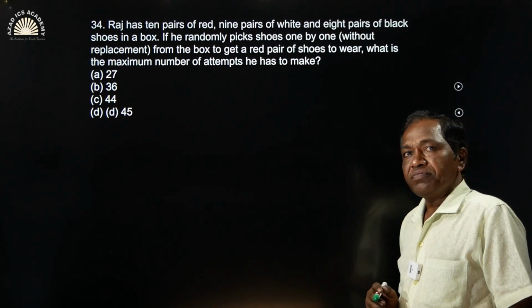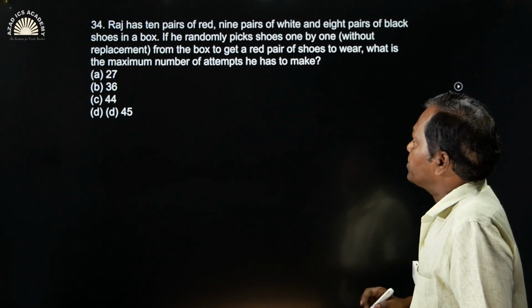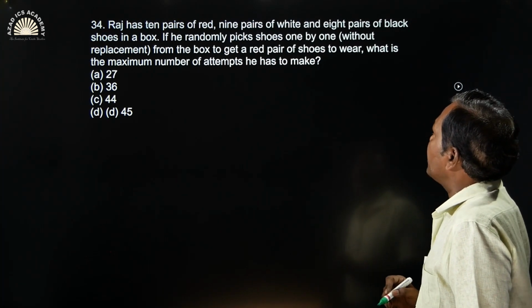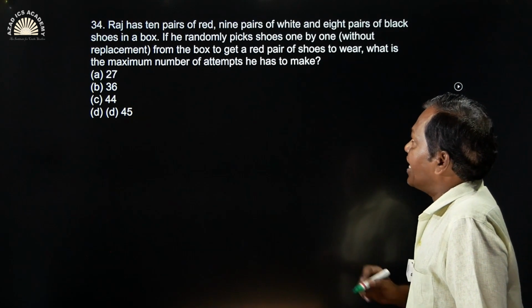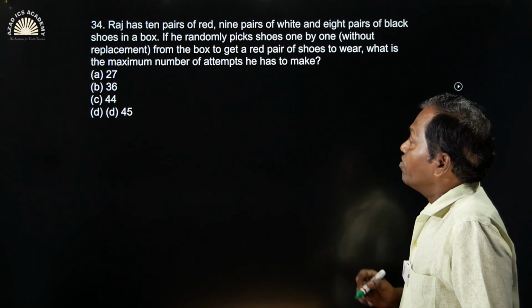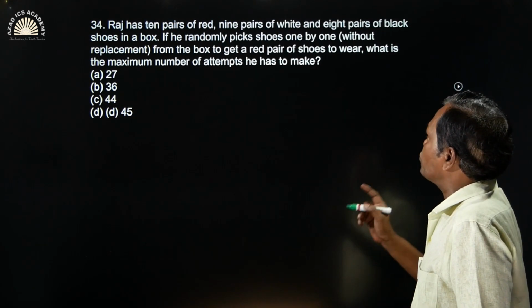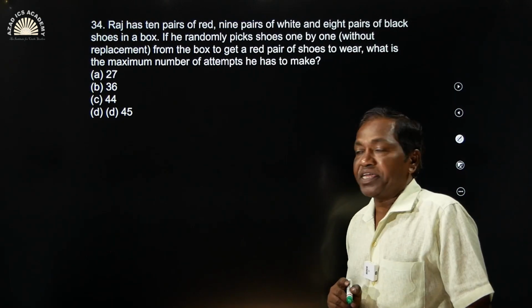Question number 34. Raj has 10 pairs of red, 9 pairs of white and 8 pairs of black shoes in a box. If he randomly picks shoes one by one without replacement from the box to get a red pair of shoes to wear, what is the maximum number of attempts he has to make?